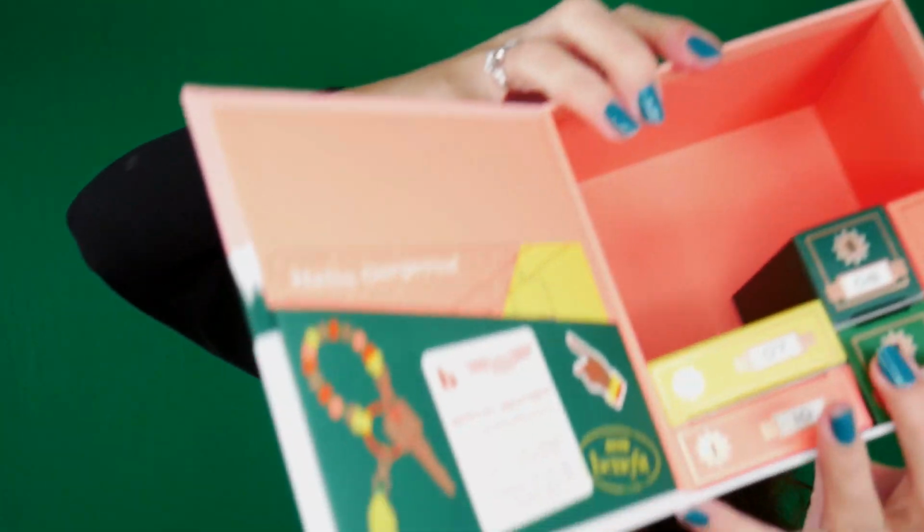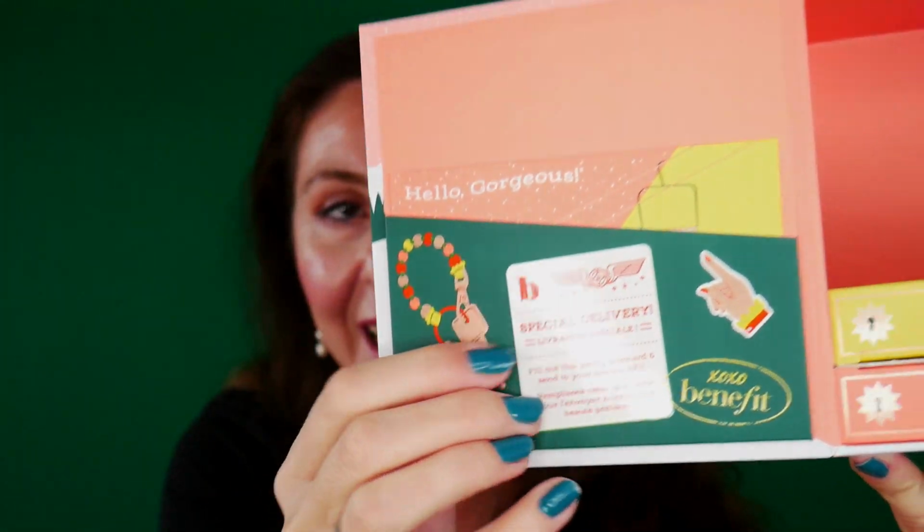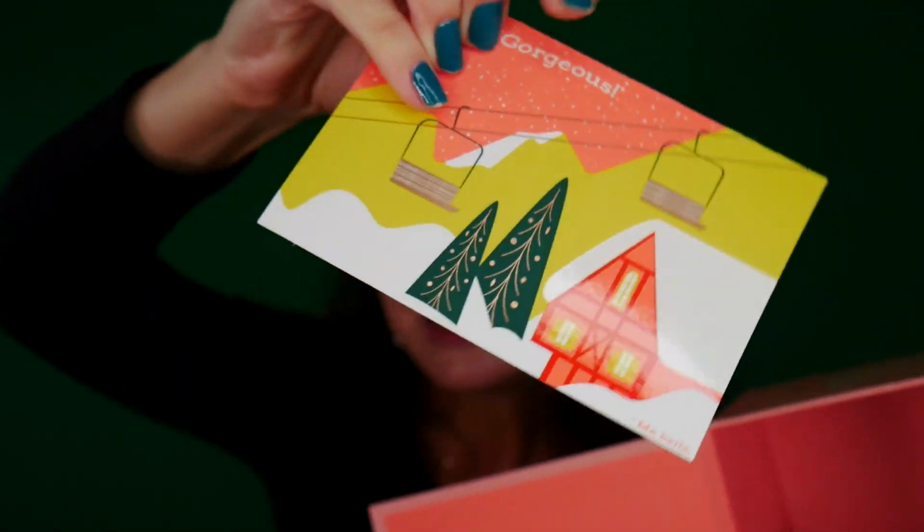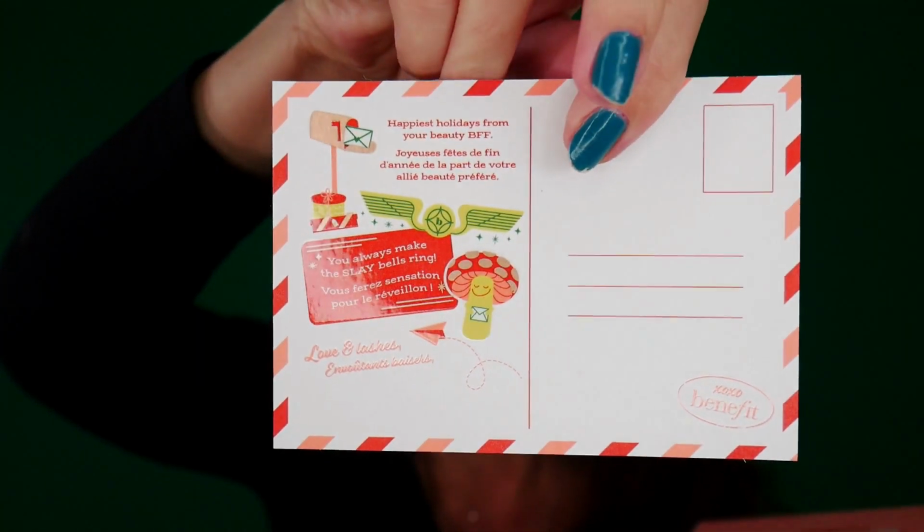Oh, and now I see here we had a card, and here is written special delivery. Fill out this pretty postcard and send it to your beauty BFF. How cute is that? So you definitely can make it as a present to someone in your life. You always make the sleigh bells ring. Happiest holiday from your beauty BFF. And it's also written in French.